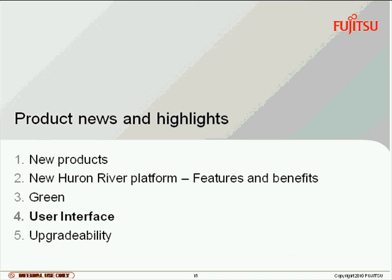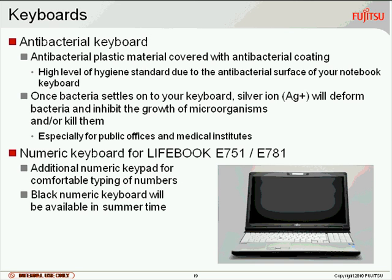So the next topic on our agenda is about user interfaces. There are several things we thought of, some innovations we have put into our system. First of all, antibacterial keyboards. This is something also our competitors have started in the last years, but mostly in the consumer area, and we think that also in the corporate area this is quite an important topic.